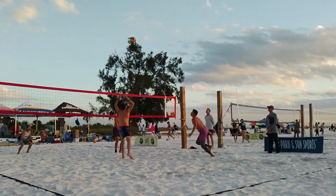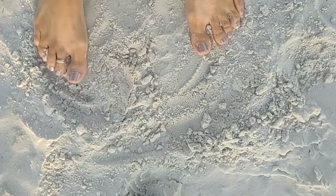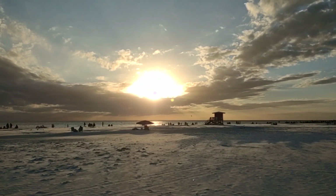So watching beach volleyball has been on my list for the longest time. And it's pretty awesome that we were able to just stumble across this little tournament they are having. Some pretty decent volleyball. It was fun. It's pretty wild here. The sand is so fine that the wind just pushes it across the surface.